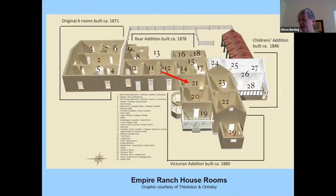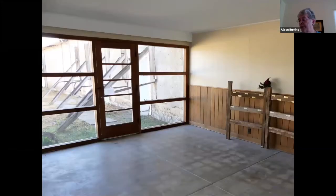Room 21, which we'll visit next, was used by the Boyce and Vale families as a dining room, and it was originally a porch, which was enclosed during the Vale era. The ceilings were lowered. Wood paneling was added by the Boyce family. These large glass windows and doors were also added in the remodeling.